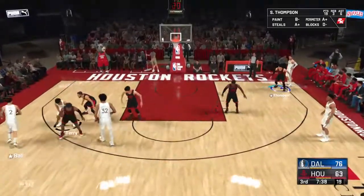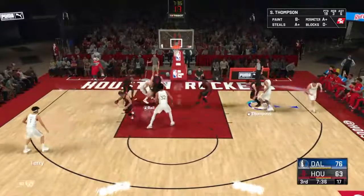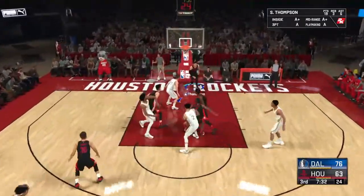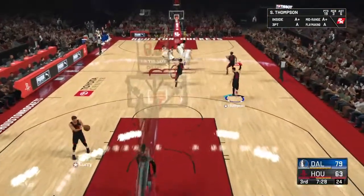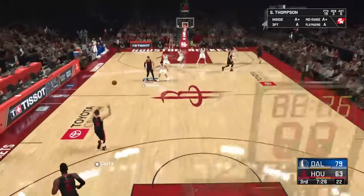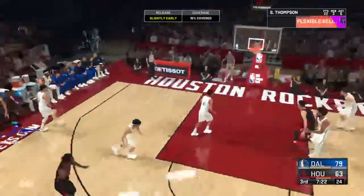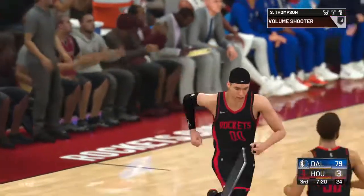Terry outside. Back to ball. Kicks it out to Terry. Another 3 for Dallas. For the most part, he's been sitting back tonight, letting his teammates carry the load. Nothing wrong with that. Thompson for the triple. Yes, indeed, it is good. He's now 8 for 14.